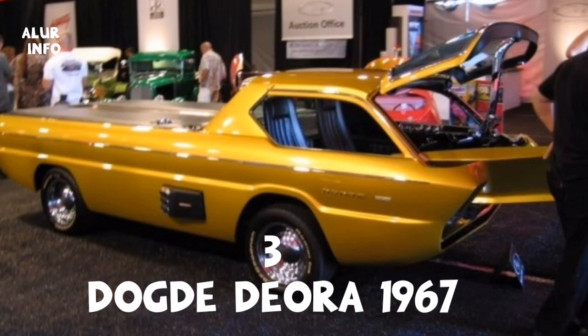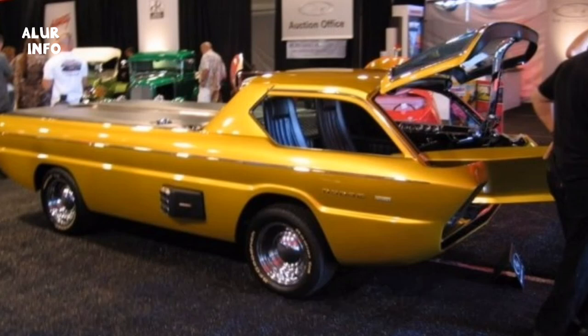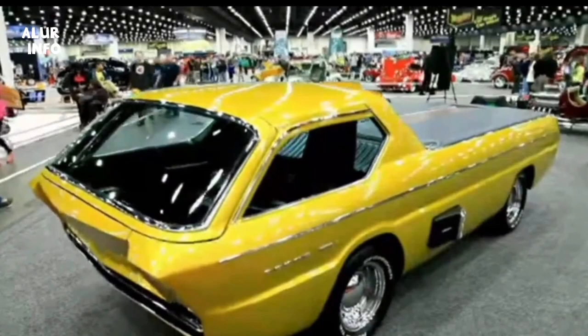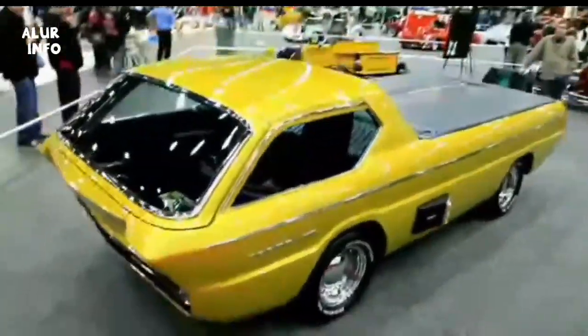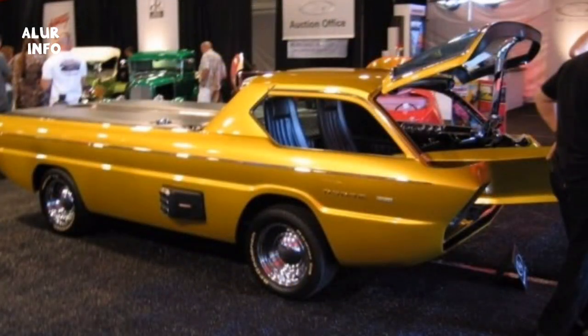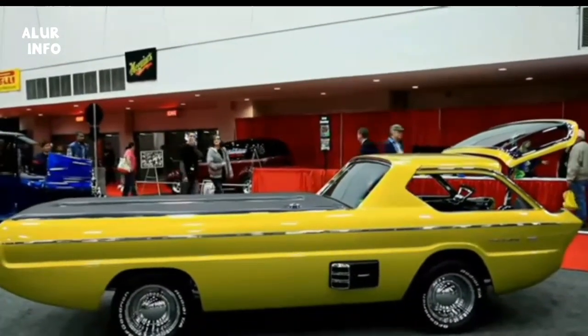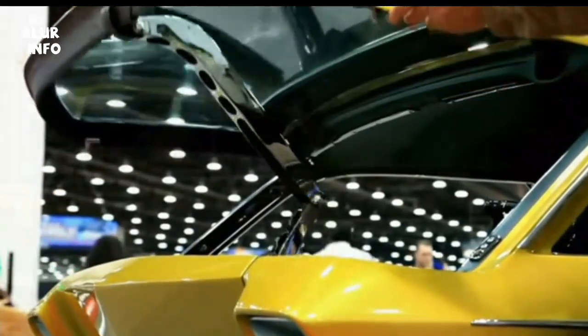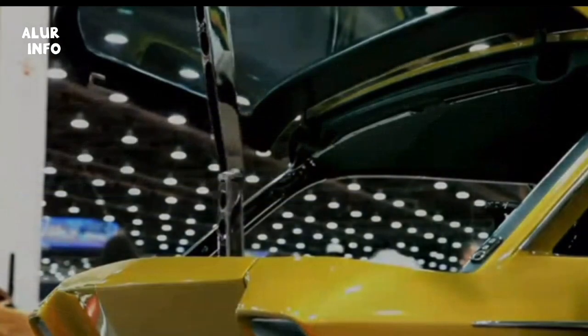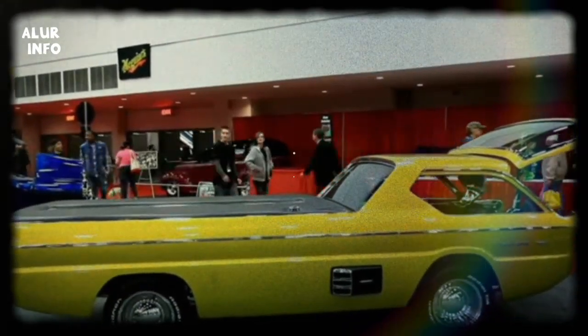3. Diora 1967. The concept of combining a pickup car with a sporty style was the beginning of the creation of the 1967 Dodge Diora. As the name implies, this unique car was first created in 1967. Dodge Diora itself finally comes with a very wide open pickup but doesn't look too tall. So it looks like a muscle car product that is also produced by the factory. However, the design did not go according to plan, because the unique design of this car as a whole was not pleasing to the eye. Finally, Dodge officials refused to produce a unique car whose first idea was born from the Alexander brothers.